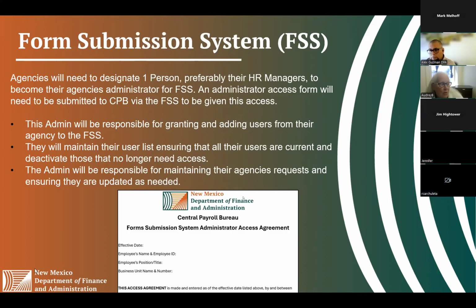Just like when somebody needs to immediately have their access blocked to HCM or to Sherpa, you would also know if these people need to immediately have their access blocked to FSS, whereas we are not in that role and would not have that information.